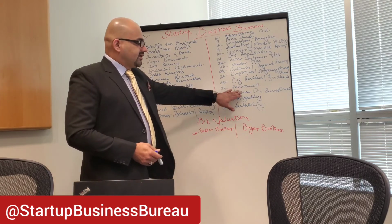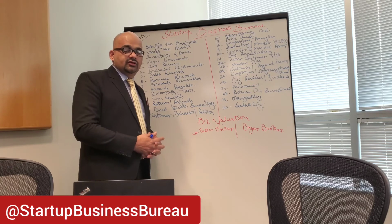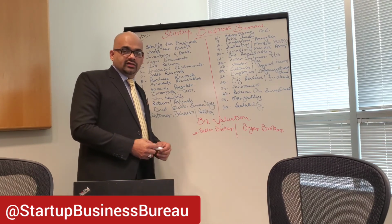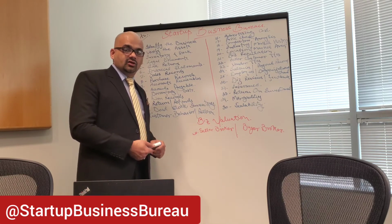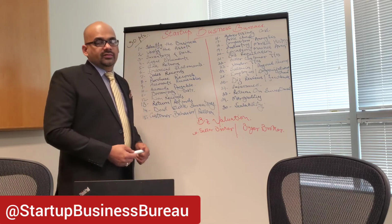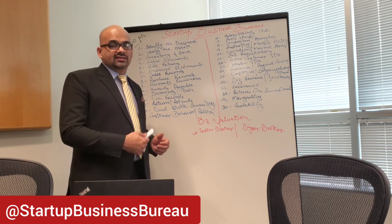Last point, scalability. You have done the return on investment calculation and you find out that the business fits into your requirements and it is marginal. It is giving you the required profit margins and the required return on investment. But is the business still scalable? You need to make sure that there is a scalability element in the business. What does scalability mean?